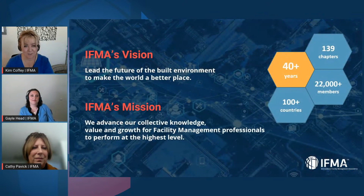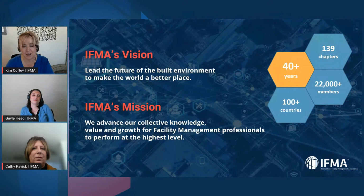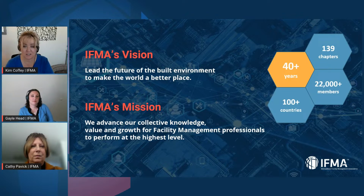Okay, well, let's dive right in. I'd like to remind everybody of IFMA's vision and mission. We are a member organization. We've been around for over 40 years. Our entire mission is to lead the future of the built environment.